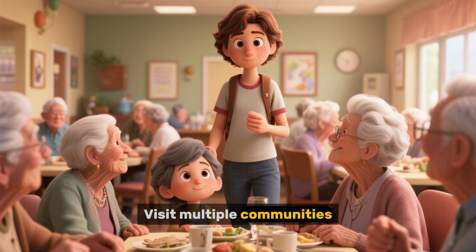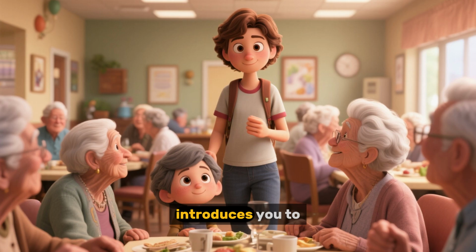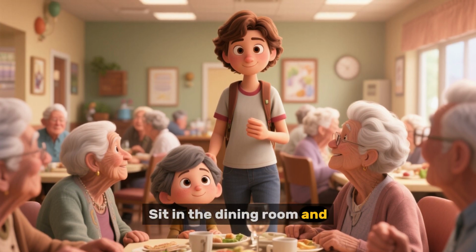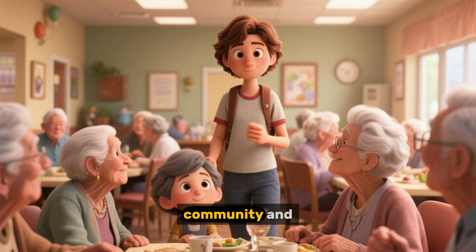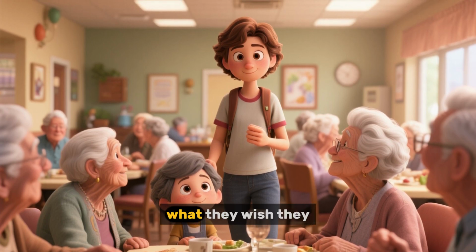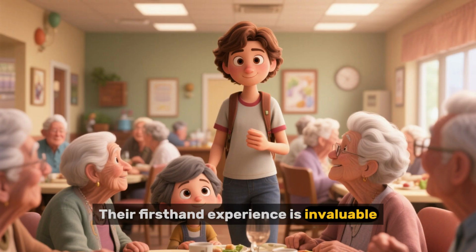Visit multiple communities. Talk to the residents, not just the ones the marketing team introduces you to. Sit in the dining room and strike up a conversation. Ask them what they love about the community and, just as importantly, what they wish they had known before moving in. Their first-hand experience is invaluable.